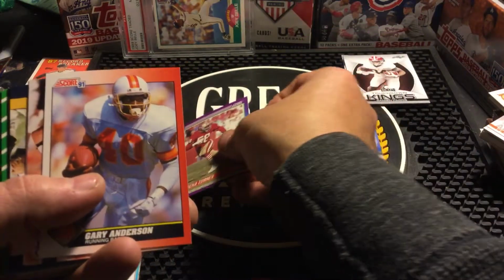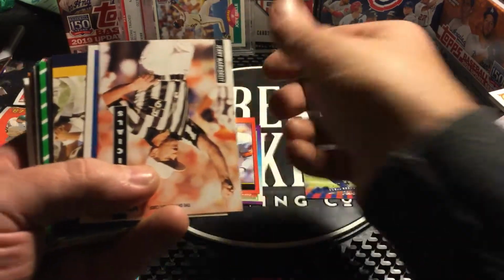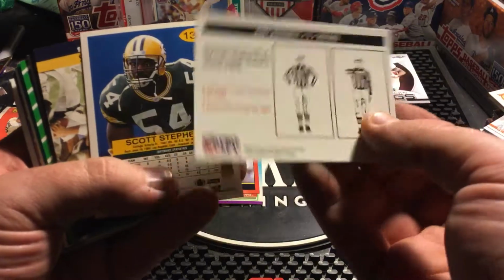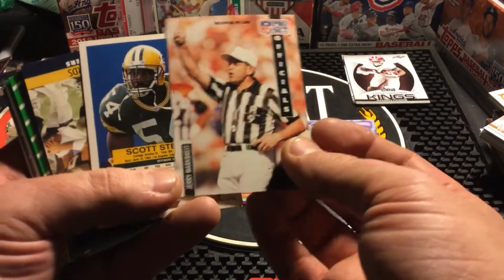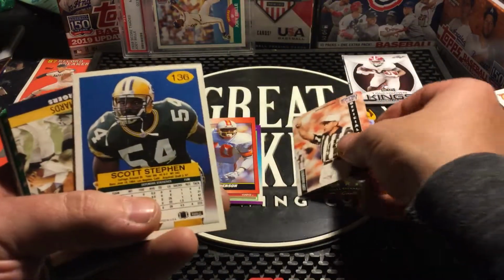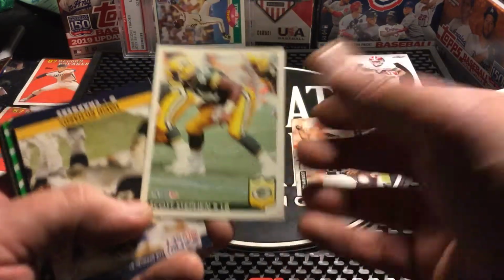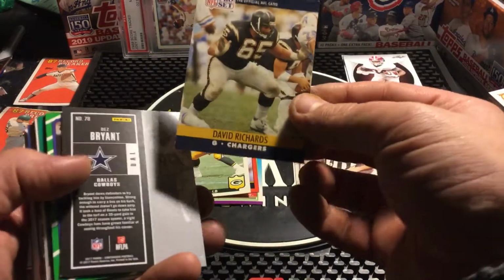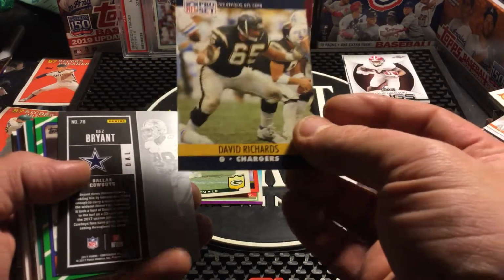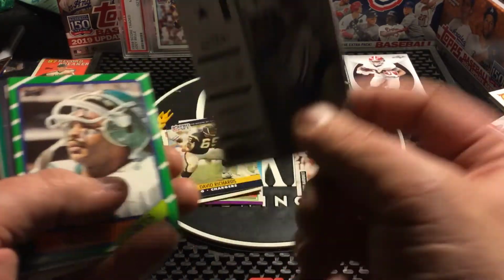We got here 90 Score, Keena Turner. 91 Score, Gary Anderson. He had his moments. I'll be damned. What is this, 90, 91? 91 Pro Set, Mark Bright. I'm actually going to penny sleeve that. I'm a big Mark Bright fan. We got 92 Fleer, Scott Stephen. No idea who that is. '90 Pro Set, Dave Richards, guard for the Chargers. Pretty boring.